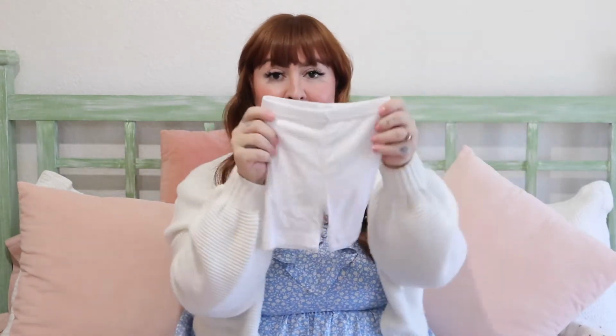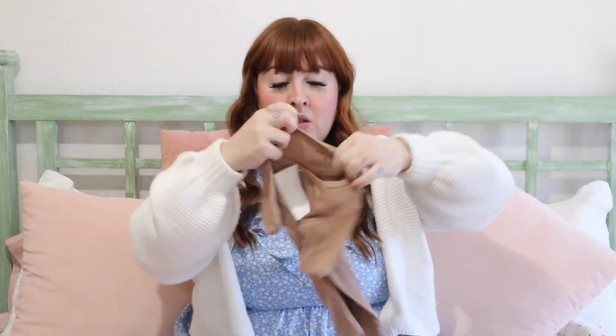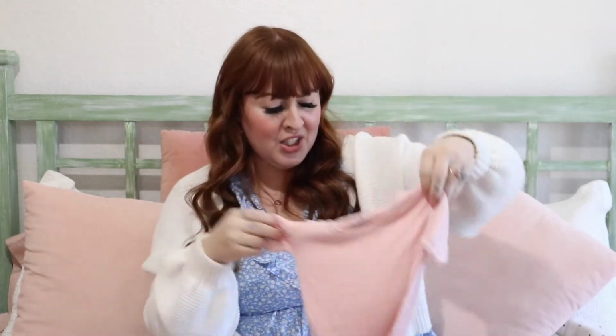The first one is a white, and they're just these ribbed shorts and t-shirt. And then I got a brown, same thing, matching shirt, and a pink version. Last year she owned a peach one, and they're just so great for those warm days, and I know that she's fresh while she's wearing these.